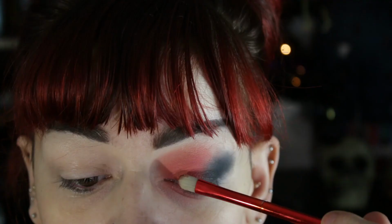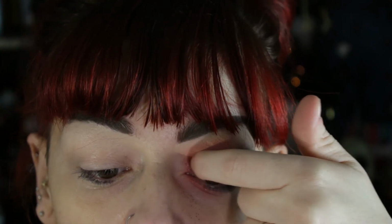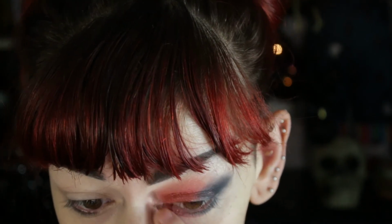I go into Ruby Spar and I place that on top of my eyelid where that Flamingo Dream is, on my inner half. And this one has a little bit more shine than the Mixed Emotions, but it's still pretty basic. I take my finger to try and get more bling, and that helped some, as you see. And then I go into Rose Brunch and I use that for my inner corner. And I'll be right back with the finished look.